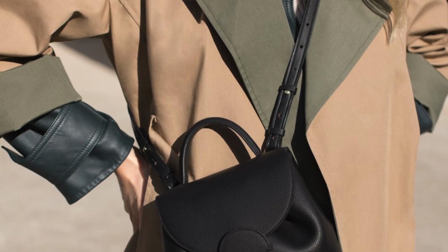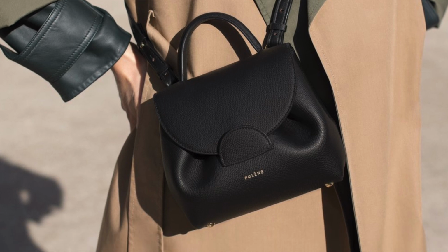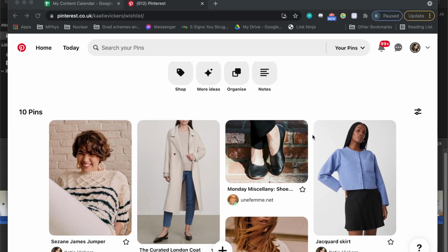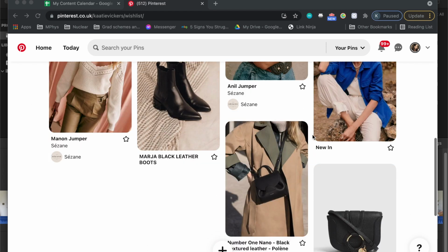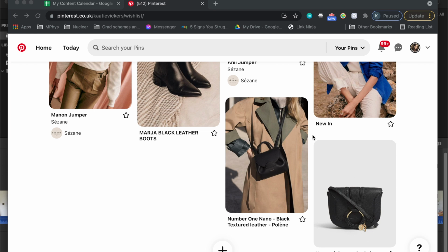I had a couple of options in mind that I was trying to decide between. I really like the Chloé bags as well, and I was considering getting their, I think it's their Numéro Un, which is a smallish crossbody bag, quite similar in size to this one. I went for this one in the end for a number of different reasons, but I really deliberated between those two, and I had them both saved on my Pinterest board. I have a Pinterest board for my wish list, and I like to save items here before I actually go ahead and purchase them, just so I can sit on the decision for a few weeks and make sure it is the right one for me.